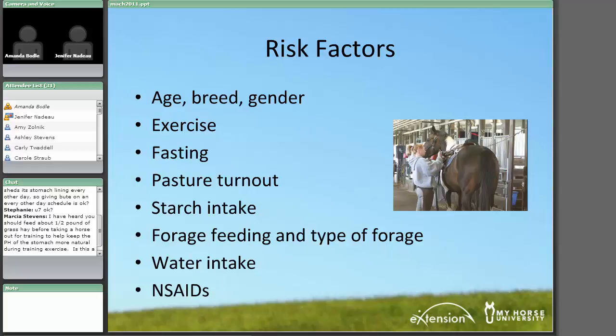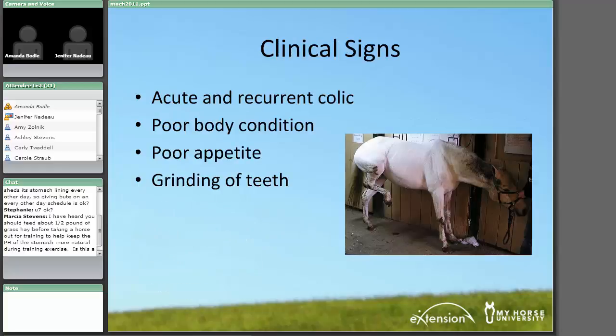So it really varies on whether or not non-steroidals affect the horse. I mean, for sure, a combination has caused ulcers, and people always say that it does, but there is individual variability. So your veterinarian should always be consulted about that.